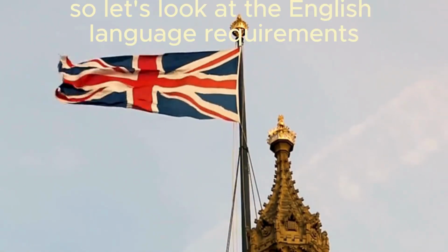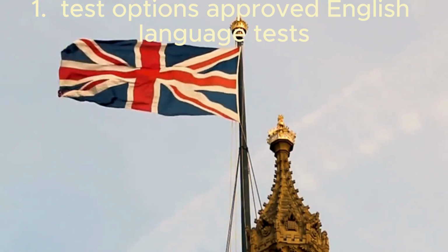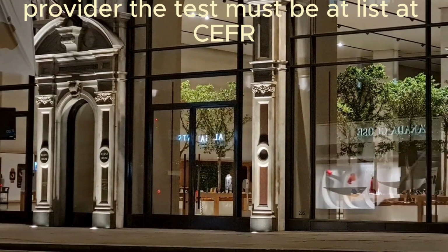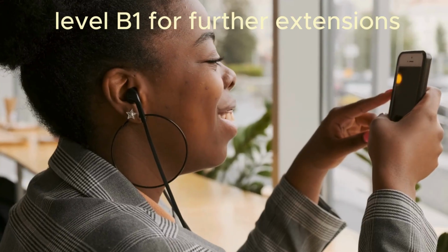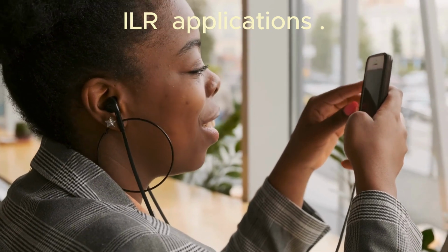So let's look at the English language requirements. 1. Test options. Approved English language tests. You can pass an approved English language test at a secure English language test (SELT) provider. The test must be at least at CEFR level A1 for the initial application and CEFR level B1 for further extensions and indefinite leave to remain ILR applications.